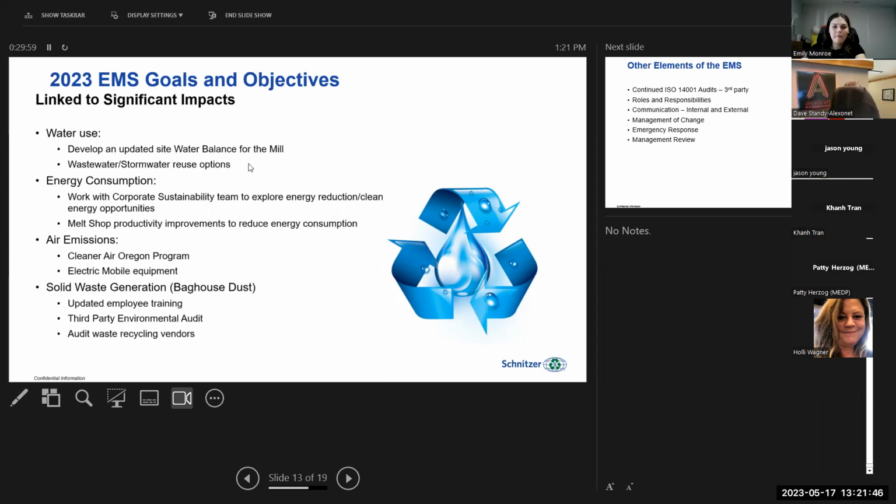And the other thing we're doing is melt shop productivity improvements. So we have a really talented team that runs our melt shop, and they are constantly developing ways to increase productivity. And they have set some daily production records over the last year that shows how good they are at continually, incrementally driving up our productivity. Every time we produce more steel from less energy, we can use less energy, right?